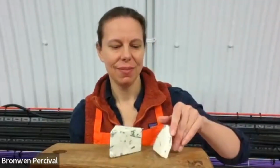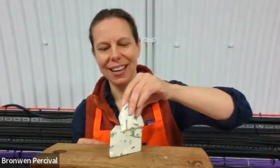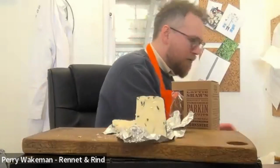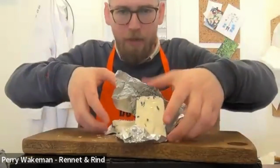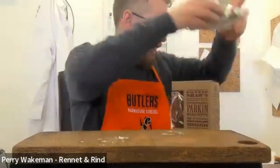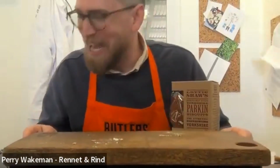What do we think? Buffalo milk, maybe? Possibly, but I don't think it's sheep, and I don't think it's goat. I'm prepared to be humbled. But yeah, I'm with you. It's got that kind of aromatic, perfume-esque nature to it that's in the background, which I think buffaloes tend to have in the blues. But yes, let's hang our hat on that and see how we get on.